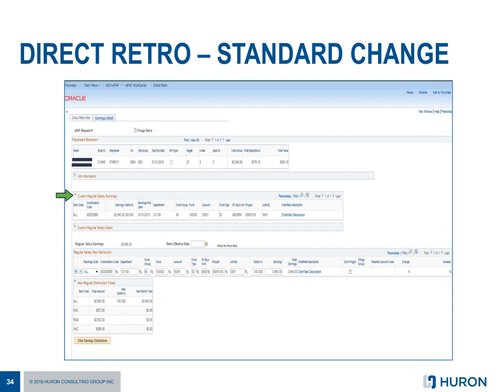Just below that is our current regular salary summary. And I want to speak to a concept that was introduced here at MD Anderson, which is the all earnings code. So this view is showing you how the paycheck, and every paycheck that you've selected, is currently distributed. But what we've done is created this concept of the all earnings code, which actually represents every earnings code that would typically follow regular salary.